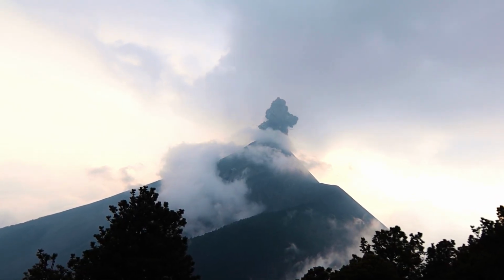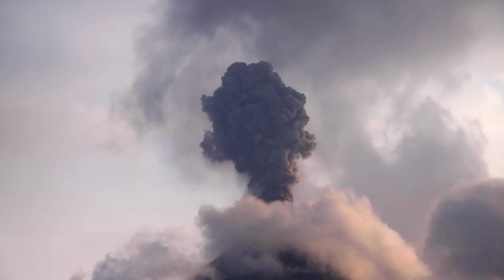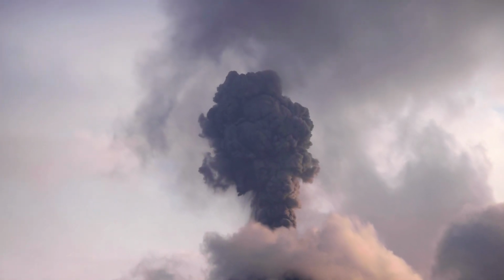We've been sitting here waiting for Fuego to erupt for the last like 2 hours, and finally the sky's cleared just in time for us to see an amazing eruption. Our guide said that Fuego is not normally this active, that this is the most active it's been since it erupted in 2018. So hopefully it doesn't get too dangerous, but he seems happy, so I'm sure it's safe. It's incredibly beautiful though because the sun's going down and you've got the volcano, and honestly I did not expect it to be this cool.